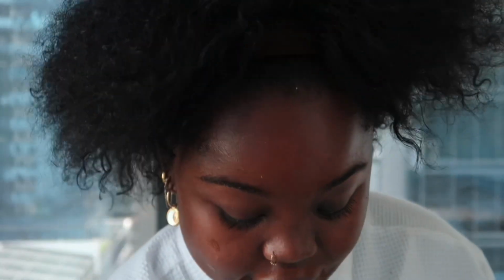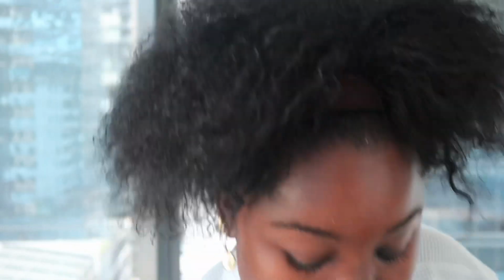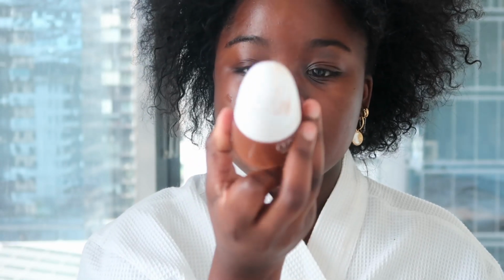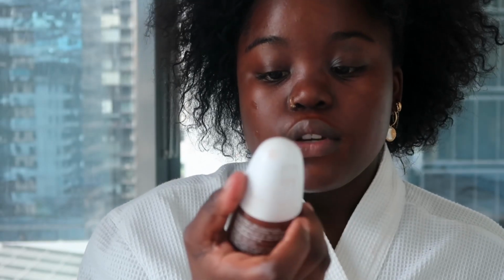I don't like feeling like there's too much stuff on my face, which is why I just switched to only wearing concealer. But when I do wear foundation, I will use the Clinique Even Better Clinical Serum Foundation in the shade Truffle, and it's a serum foundation with SPF 20 in it, so I really like it.